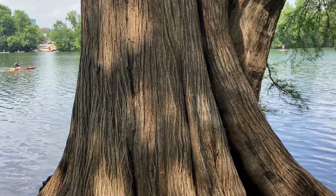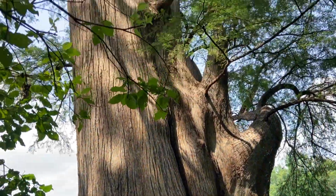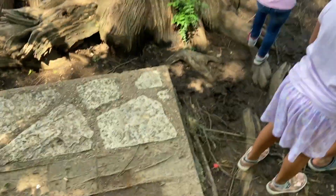So this is where we are. You guys, come look and say hi. It's beautiful. It's so cool. The tree of Mother Nature. We're like, this tree looks like Avatar. It looks like that. It looks like Avatar.